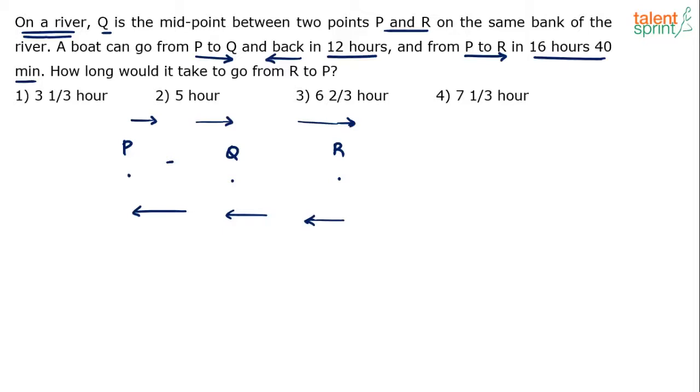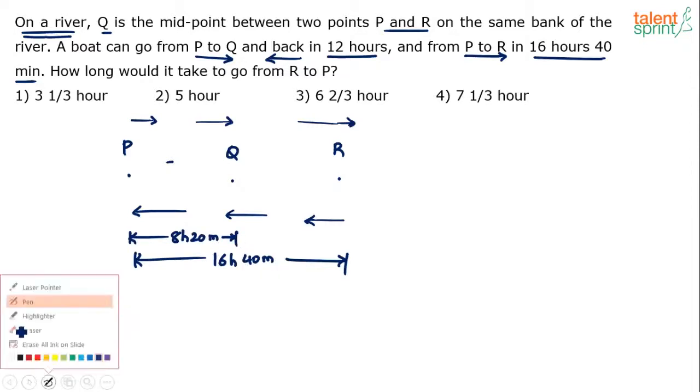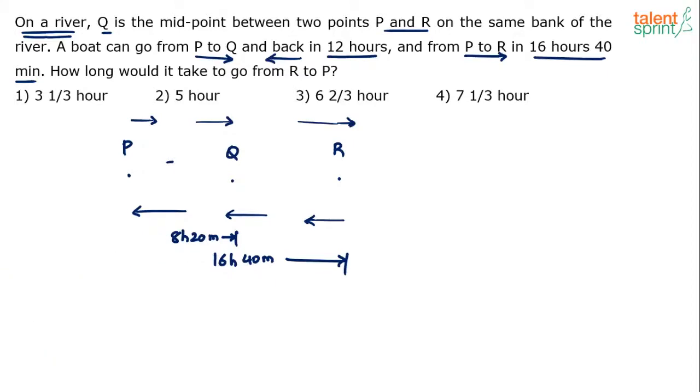Okay. Now the point is, from P to R, if this takes 16 hours and 40 minutes, can I conclude that from P to Q, to travel only half of the distance, it should take 8 hours and 20 minutes? You're able to follow? Let me draw single-headed arrows so that we don't get confused. From P to R, when you are going in this direction, it takes 16 hours and 40 minutes.